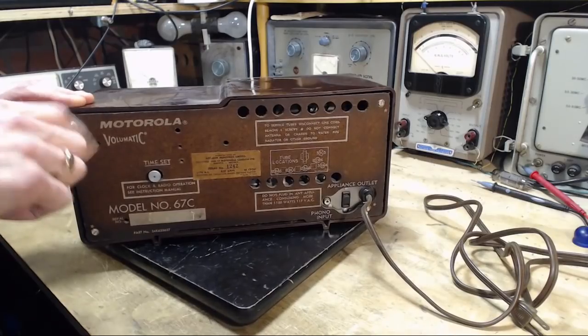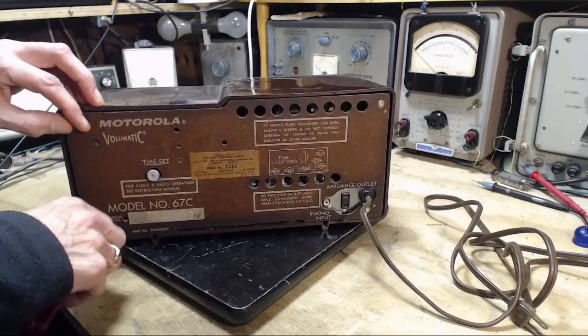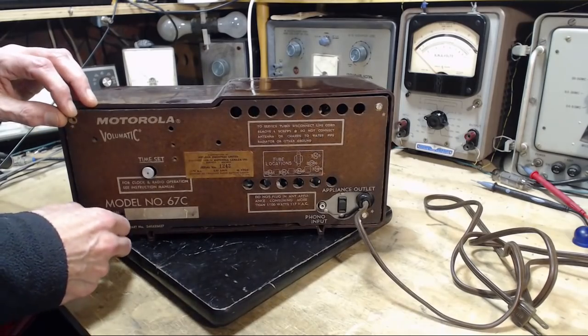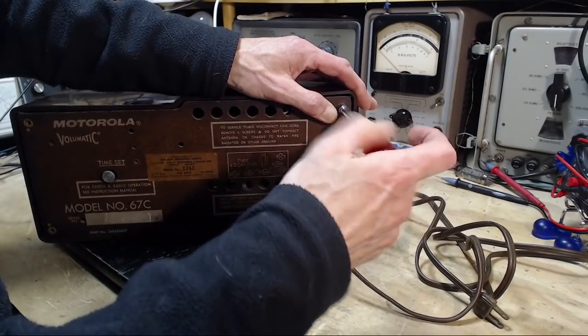So this radio sits in my office. It's on show, it's on display, so to speak. Not plugged in though. I look at it every day, and when I look at it, I think, gee, I should have this plugged in and have the clock running anyway. I don't know if the clock runs.